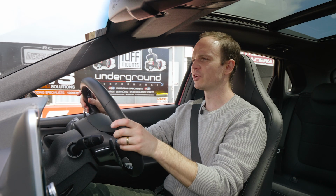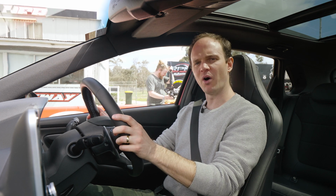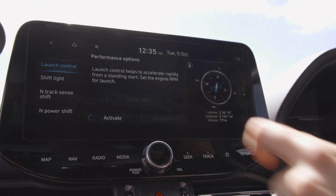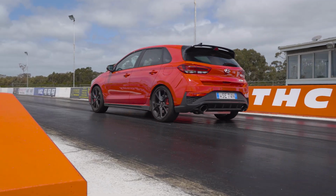All right, run 2. Launch control checklist. We've got N mode, of course. ESP is now off. And then activate. Left foot hard on the brake. Floor the throttle. And then off we go.